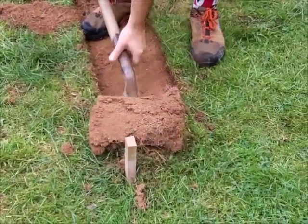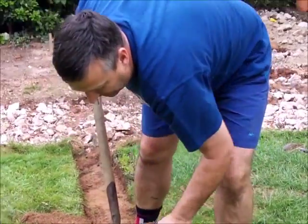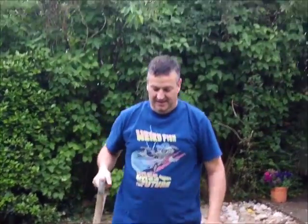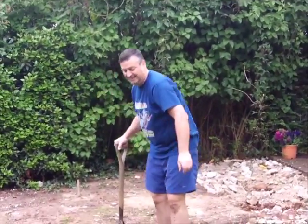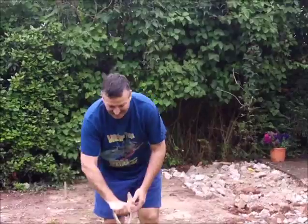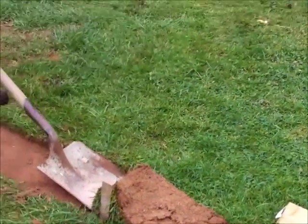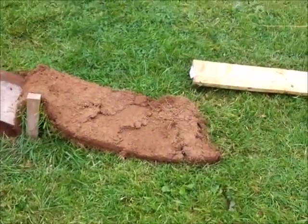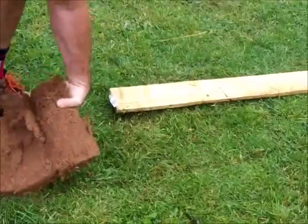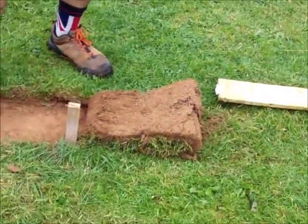Here we are, summer 2015, and this is part way into the construction of the new patio at Dince Hill Close. Here we see Mark, an expert turf cutter. That must be the Irish in him, turf cutting. Just taking this sod off here, which will be transferred over here.